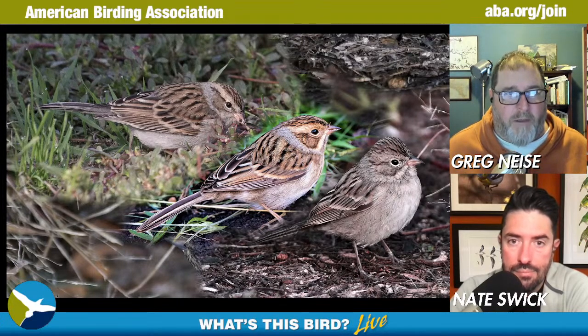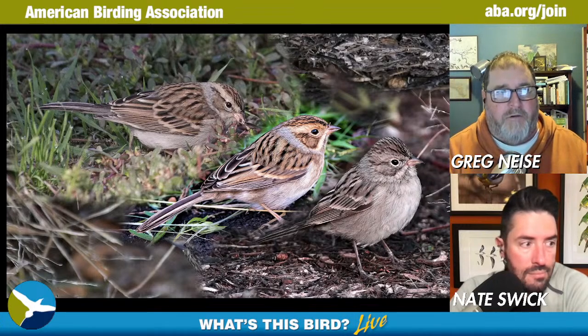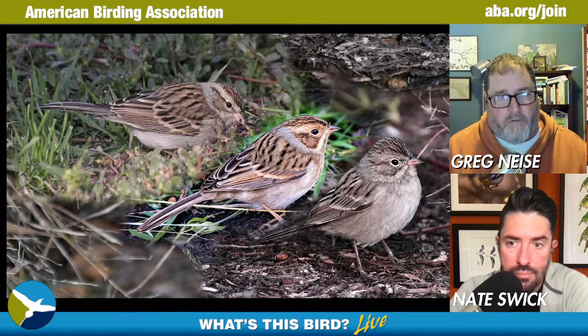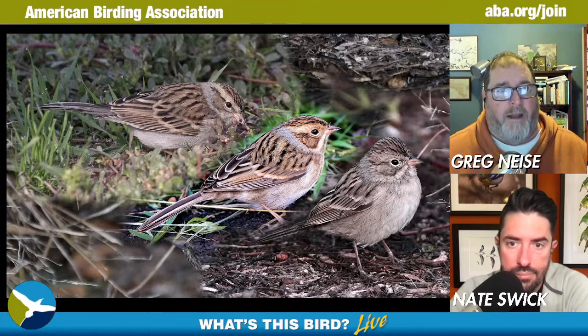Now, the bird on the right is one that people out east are always looking for and people out west are familiar with, and that's a brewer's sparrow. A brewer's sparrow is very similar to clay-colored, kind of its western counterpart. It's grayer overall. It does not have the pale median stripe through the center of the crown. But look at the eye ring. The face pattern is very muted, and the thing you notice first is that eye ring.